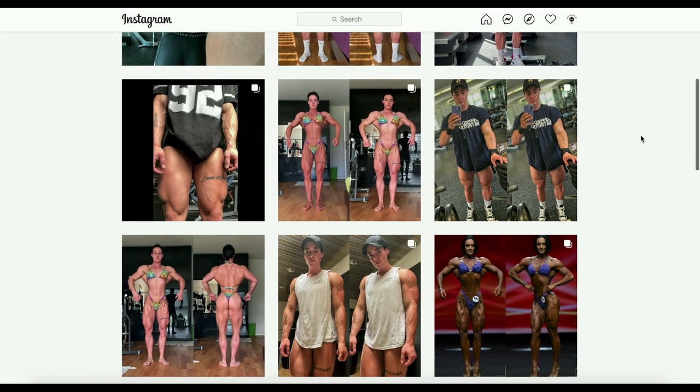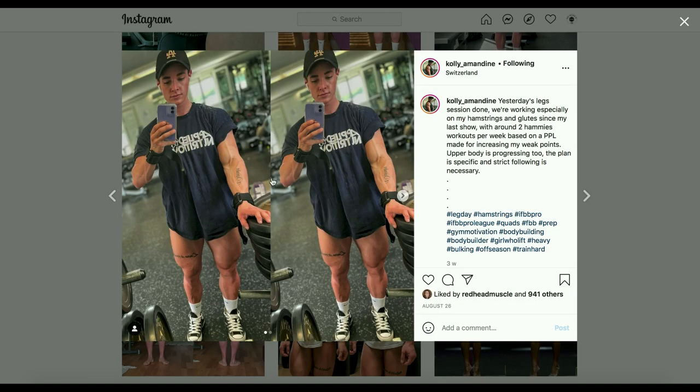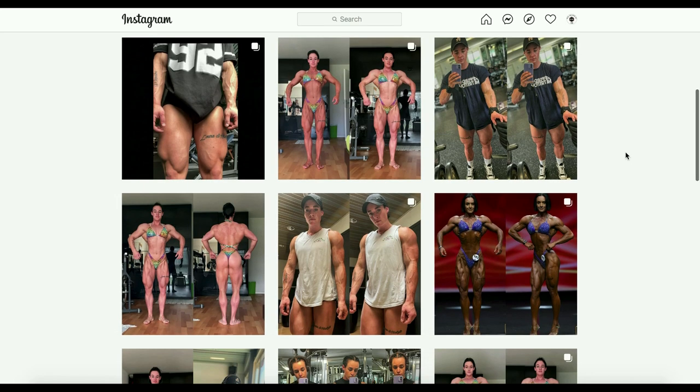Something that has really stuck out, which I haven't really noticed with a lot of others, something that really catches my eye every time, is the thickness of her arms, in particular her forearm. You can see really thick veins, really nice width on her arm, so that's really awesome.